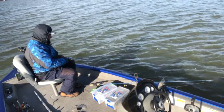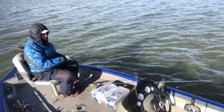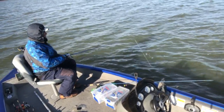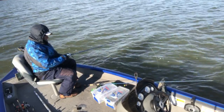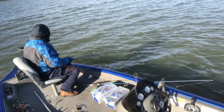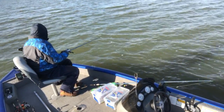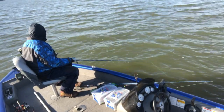Let's see if we can catch a couple fish today. We've had a couple bad days. It's hard to make a video catching one ever so often, and that's what we've been doing. Can't seem to get on a lot. They just don't want to participate. There was a bite right there. Hey, there's a few fish down here, and what's down here looks to be big.